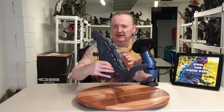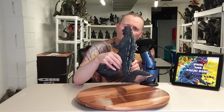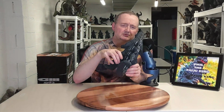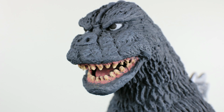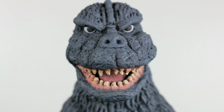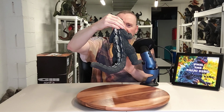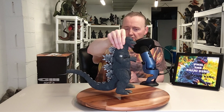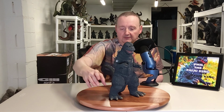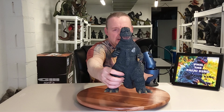As far as his head, his eyes are white with black pupils. They're pretty nicely done. Of course, the fake Imposter Godzilla had really wide nostrils and really wide jaws, and more of a squarish type jaw and mouth area, which was really different. And he has a really flat, wide nose compared to the actual '74 Godzilla suit. And you can see that in the face of this thing.